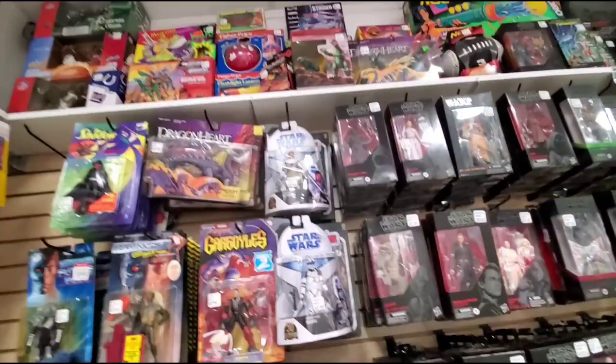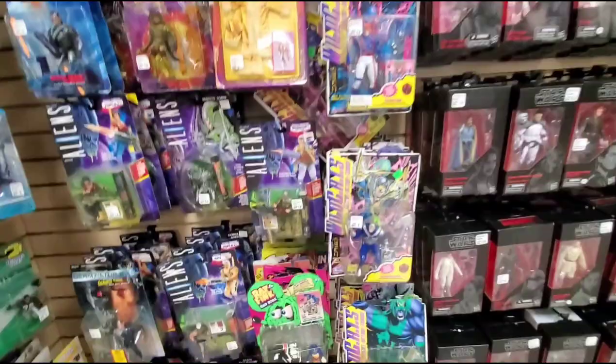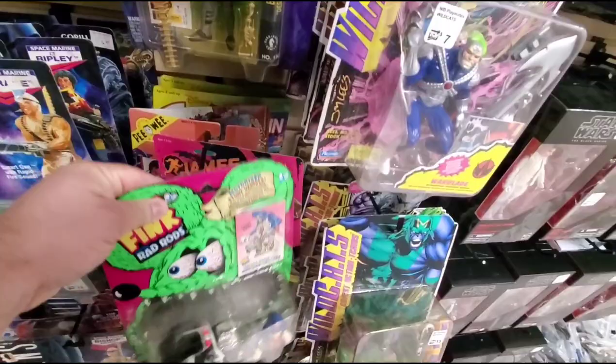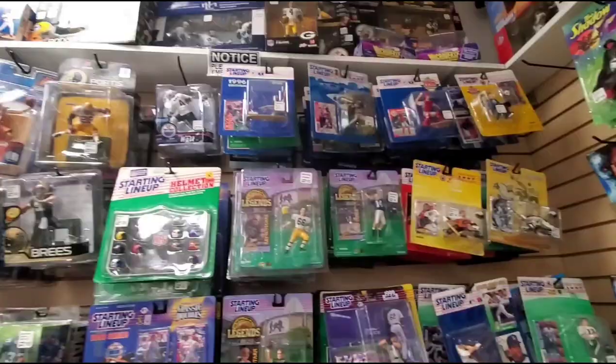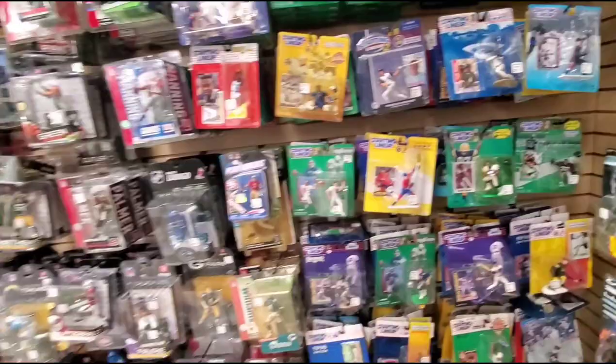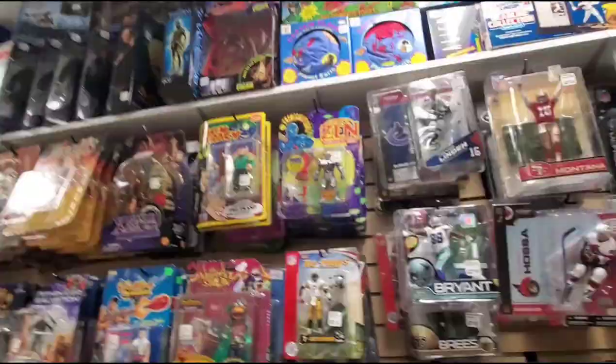Just got some random 90s stuff here. I loved how Aliens had a freaking toy line. An R-rated film had a toy line. Oh, James Bond Jr. Bonus points if you remember that, kiddos. Oh, Ricardo from Pee-wee. Love the little bendy things. Little Rat Fink figure. Oh, Tailspin here in the back. Just a little bit of everything, really, from that era. And, of course, the Starting Lineups, which I do collect. Always loved that line of toys, even though they weren't really mobile.